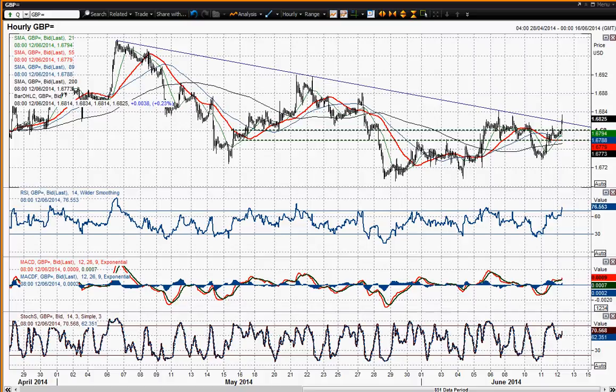You've got the retail sales today for the US. A positive number would be a drag on cable, and that may well keep intact that sequence of lower highs if that is the case. But certainly the pressure on that 68.44 mark seems to be what we're seeing at the moment.